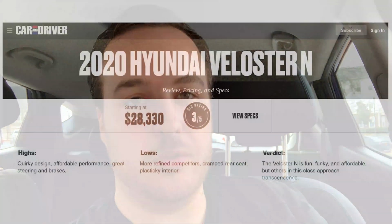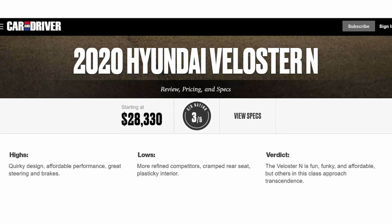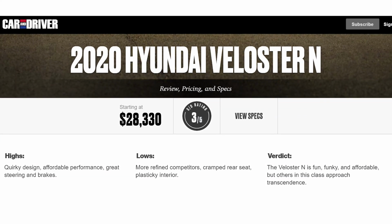Another reason I wanted to check out the car is because I've seen that it gets a lot of reviews, whether they're good or not. It has a lot of attention right now because it is a hot hatch, and it's cool because it's also the first of the N brand that came out in the US, and it launched with the Veloster model. So that's cool. I wanted to see what the N brand is all about. So without further ado, let's get started.